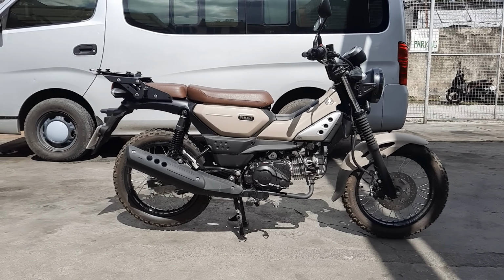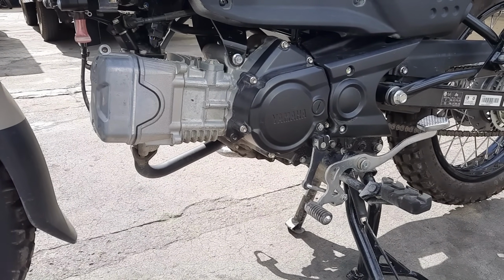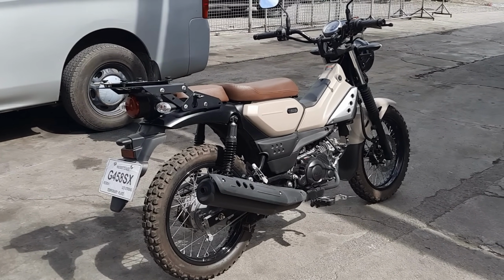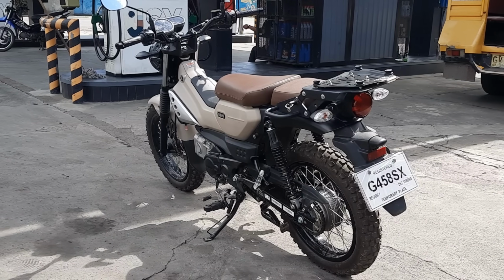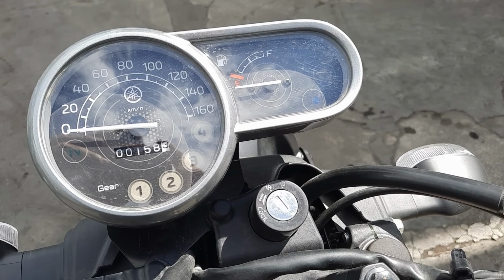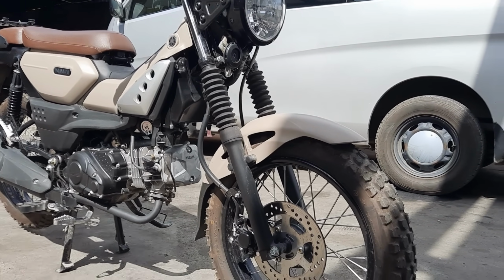So what does it offer? It is powered by a 113cc air-cooled fuel-injected single-cylinder engine with a 4-speed semi-automatic transmission. Weight is at 110 kilograms, and according to reports, fuel consumption is at 1.69 liters per 100 kilometers. Crazy. It's really highly efficient if that is really true. You get halogen headlamps, no LED, sorry about that, and an analog gauge cluster. Now the design is very scrambler-esque in styling with semi-knobby tires, or should I say dual sport tires.